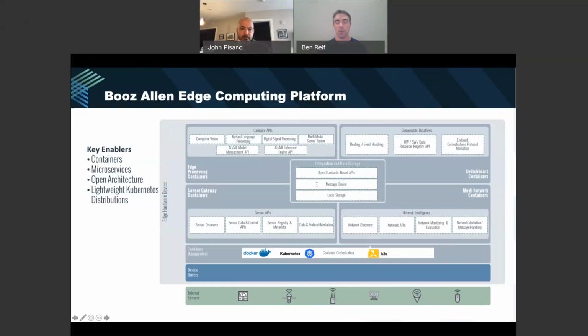And so as we look across this entire stack, there's really a few key enablers that have helped to bring all of this to life. So one is just the fact of containerization and using containers. This obviously helps us in packaging and easing of deployments, but it also helps us with the wide diversity of hardware out there. It really helps us to keep our services and components portable across many different devices and hardware platforms.